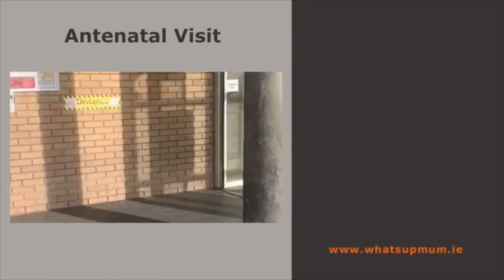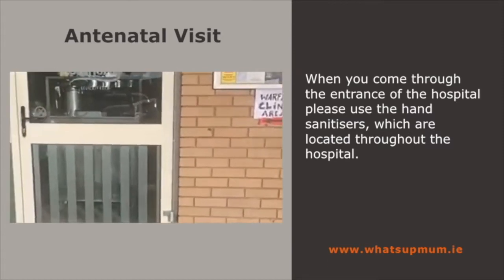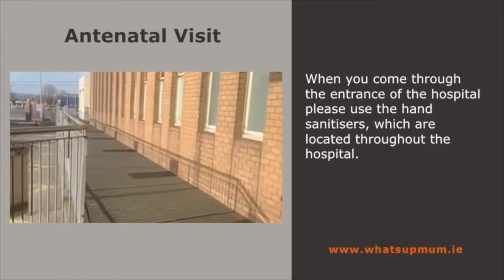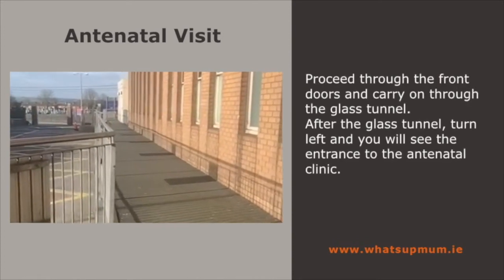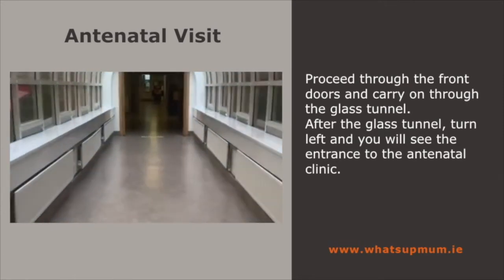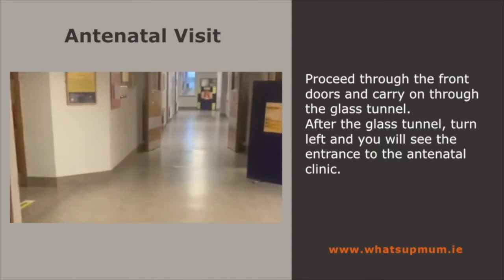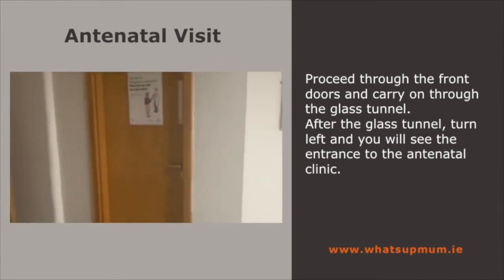Here we have the front entrance. You may be approaching from the main gate or the side gate. Hand hygiene is of the most importance at this time, so please use the hand sanitizers that are located throughout the hospital. Please proceed through the front doors and carry on under the glass tunnel. After the glass tunnel, please turn left, and this is the entrance to the antenatal clinic.